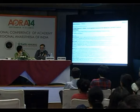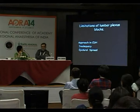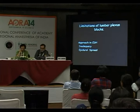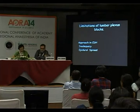Now, where all is it indicated? A good indication is congenital dislocation of hips. But then there is some part of the hip joint which is supplied by the sciatic. So accept that, or then do a sciatic at a much higher level to compensate for it. So it might be a bit inadequate here. It's a good block for fractured femurs though.